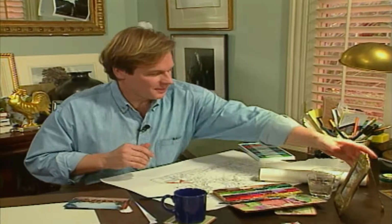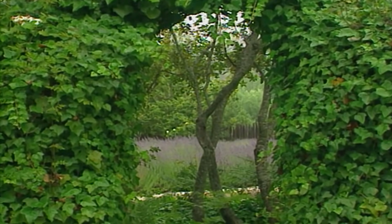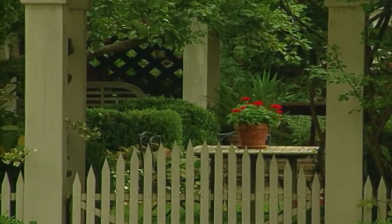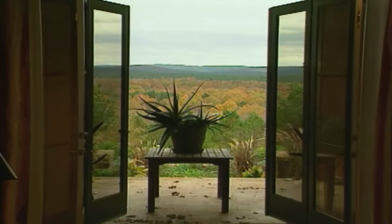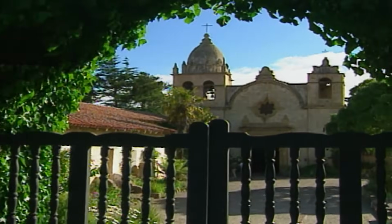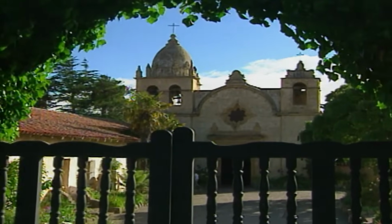Now let's take a look at another principle of design, that being frame the view. Think about a favorite picture. It's just natural to frame it. And when you think about the garden, the same applies. Garden design is often about just creating beautiful garden pictures. And when you make a beautiful garden picture, you certainly want to frame it. And there's where structure can really come in to help us.